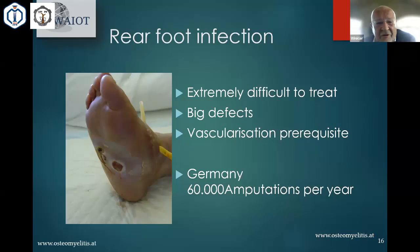It's much more difficult when we consider the rear foot. These are extremely difficult to treat, and these are the ones which very often or almost usually end up with below knee amputation. In Germany, there are 60,000 amputations per year, most of which we believe are completely unnecessary. They can be solved with our technique. The only thing which is required is that we have a sufficient vascularization. So a gangrene, because of complete closure of the artery, is not an indication for that. Of course, what is dead must be removed, and this is the only indication for an amputation for us.